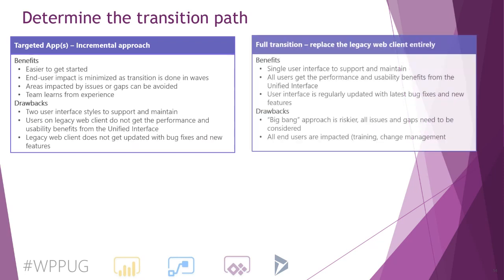Obviously, the second option is to go full transition. So we're going full on big bang. Again, more work up front, probably a little bit more difficult to challenge because everybody's going to be moved at the same time. But then some of the drawbacks that are on the per app might be lifted in terms of not having to deal with two interfaces at the same time, and then making sure that you've got one big message from a change management perspective. Everybody gets trained, everybody's on the same boat.